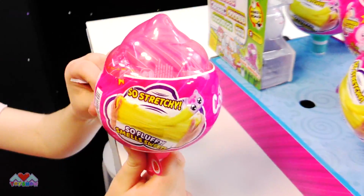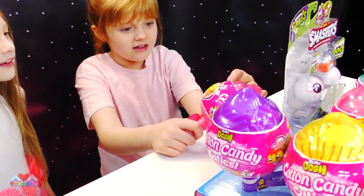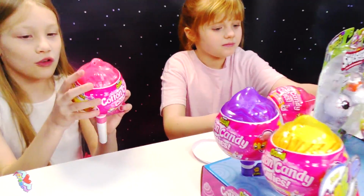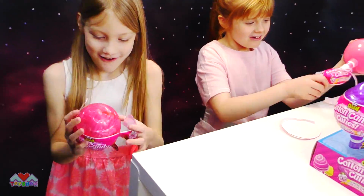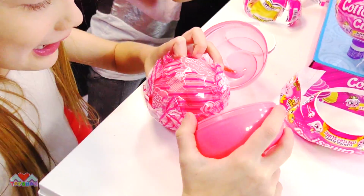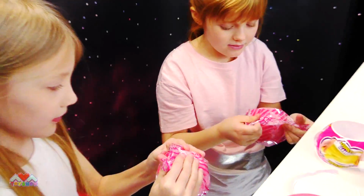She might get the unicorn one, yeah, or the cupcake, or like the kitty. I'm going to open one too. I'm going to open this pink one. There you go. Which one should I? The shiny! Okay, let's open it. Boom, boom. I got pink. You have to open it and then you get a surprise inside.